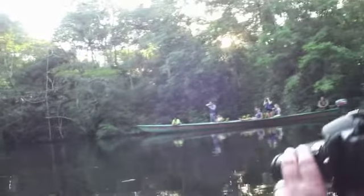Here we have the elusive Amazon river dolphin. Caught a couple times. We got to see them. They are a very unique species. They're called botos in Brazil, and they are a very magical species. There's a lot of legend surrounding them.